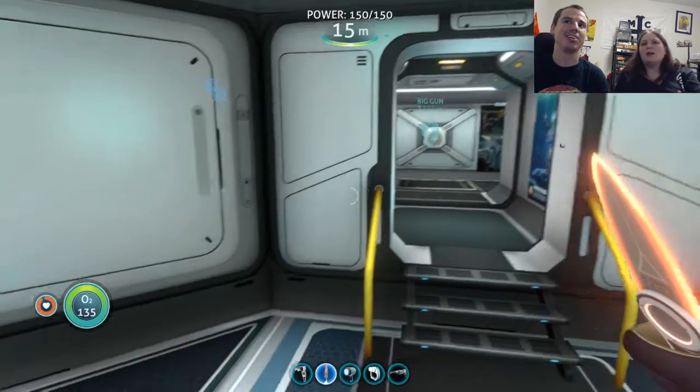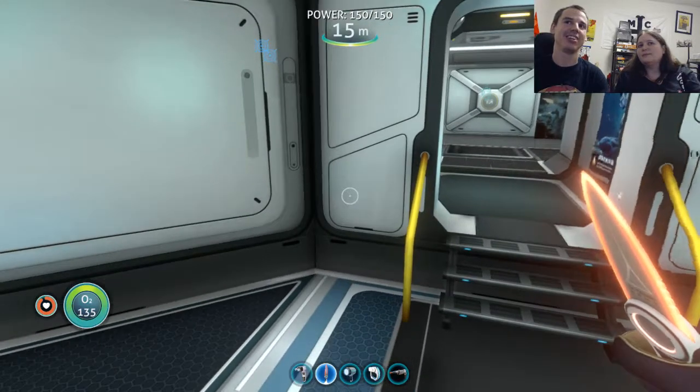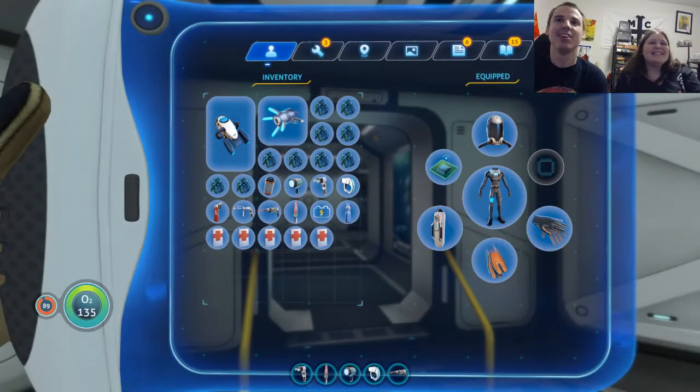It's red hot. Look, it's boiling the water around it. That's really cool. What water? Okay, the animation makes it look like it's boiling the water around it, but we're in... It's fine. Don't question it. Don't question the physics of this game.